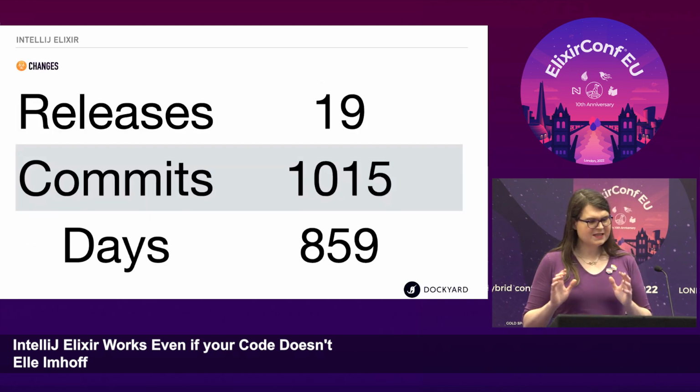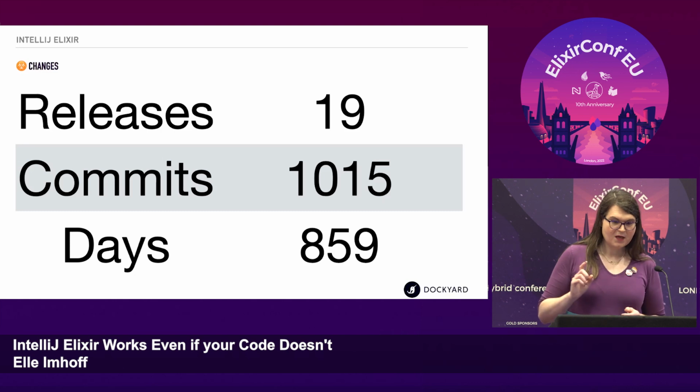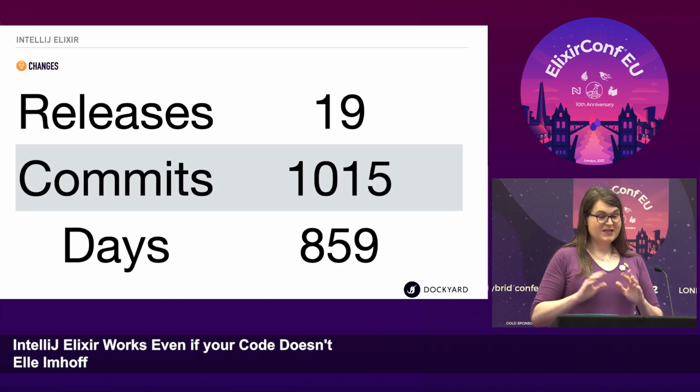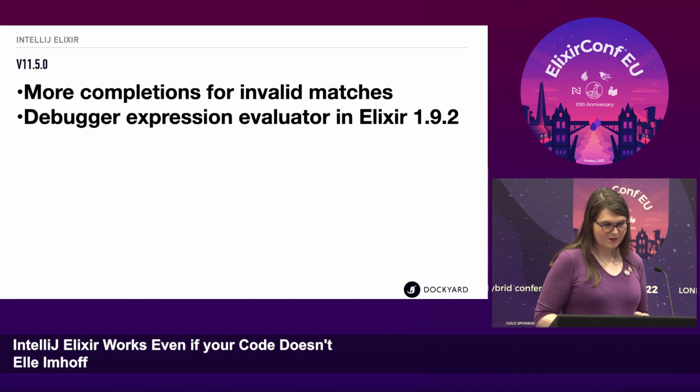So let's cover what's new since the last time I spoke in February 2020, when the pandemic had started, but we weren't admitting it. It should be no problem. It's only 19 releases over 2 years, and we have less than 40 minutes. As hinted at in the explanation of go-to definition, IntelliJ Elixir finds as many definitions as it can that could be related to the current call. Version 11.5 extended that.